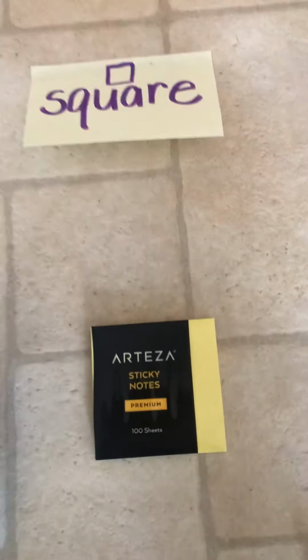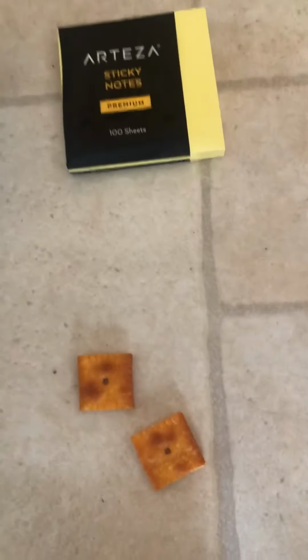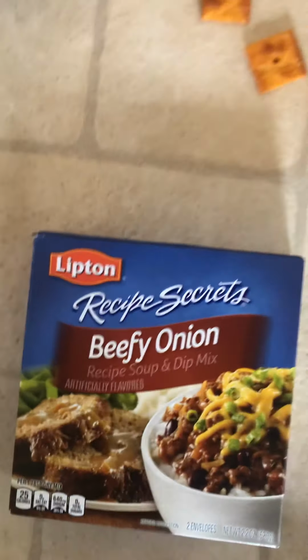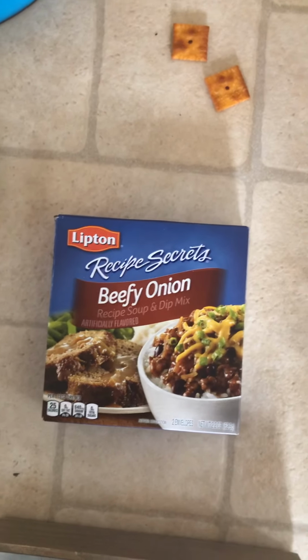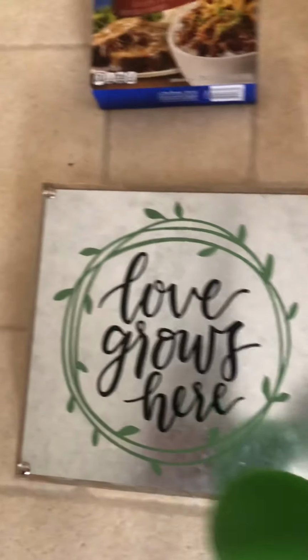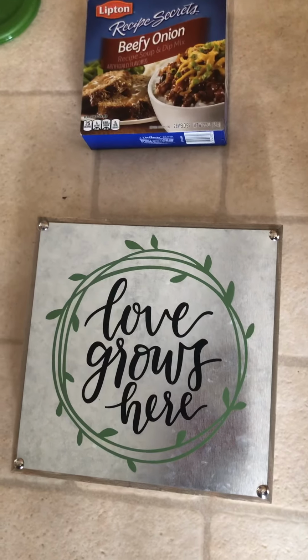I found a stack of some Post-it notes. Those are in the shape of a square. And Cheez-Its. Found some Cheez-Its that are squares. And I found this in my cupboard, a box of some beef onion dip mix. And this was a picture that I have in my living room from my wedding last year. Love grows here, it says, and that's in the shape of a square too.